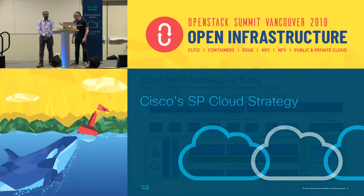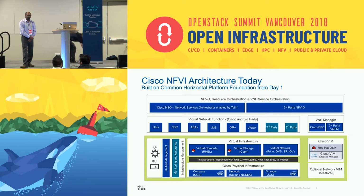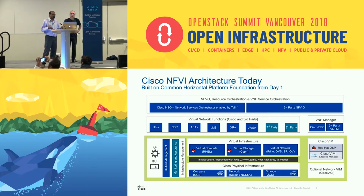So given that context, what have we done? Essentially, what we have said is we'll focus on the IaaS part. What we do is we will give you a consistent cloud across any site, on which you can run any VNF as long as they talk OpenStack APIs. That is the net premise on which we are developing this.